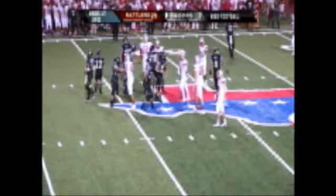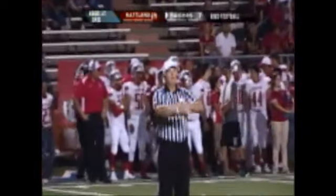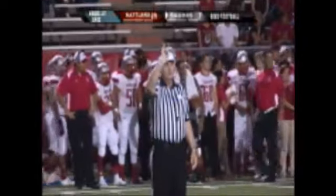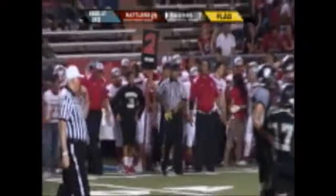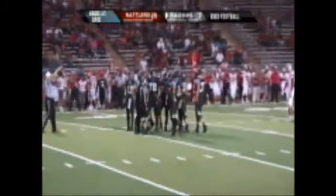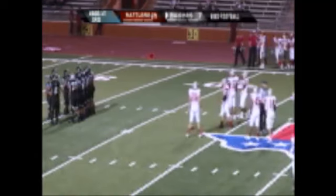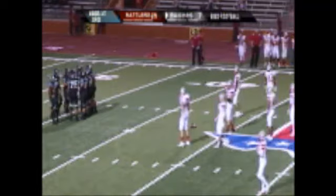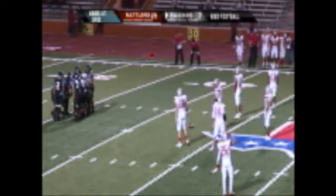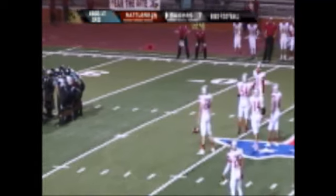It's going to be a false start on the far side. Chris Zuniga, false start, number 11 on the offense, 5-yard penalty. Wide receiver to the far side of the field got an early jump. It's going to be an easy call for the officials. That'll back the Raiders up another 5, making it a 2nd and 16. Two minutes and 10 seconds here in the third quarter.